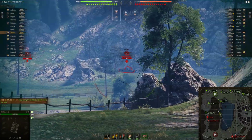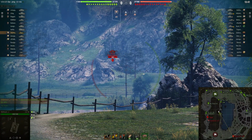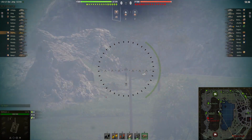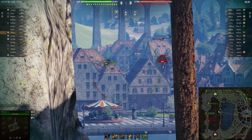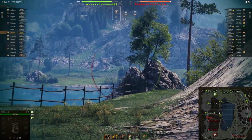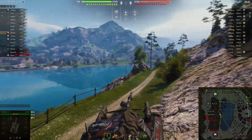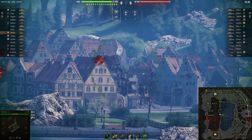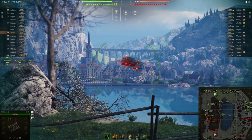Now, right here you can see it takes a very long time to reload. It's something you'll have to get used to when you play medium tanks. Other than the 122 TM, most of them usually load a lot faster. But this is a prime example of why having coated optics is such an important thing on the 122 TM, and why I have still used it on the second slot instead of adding something else to improve the rate of fire.